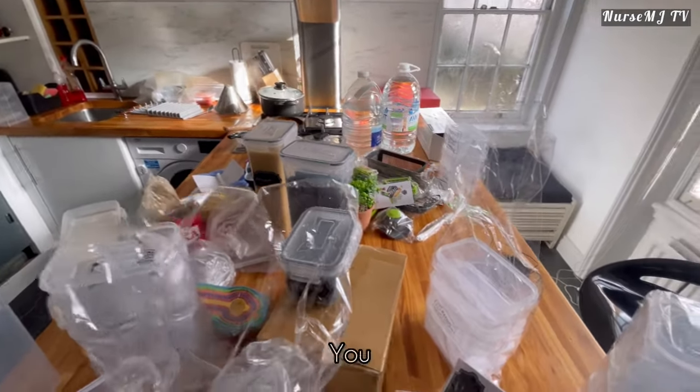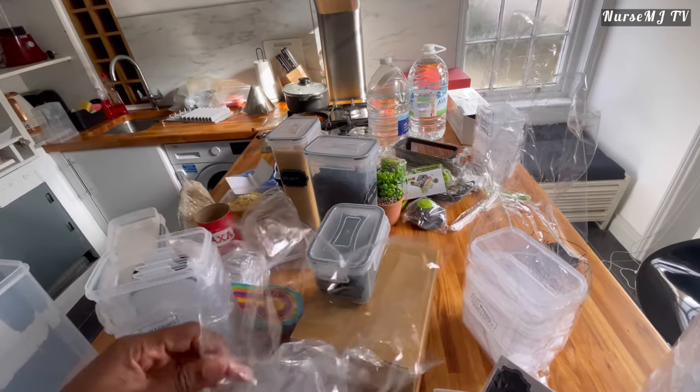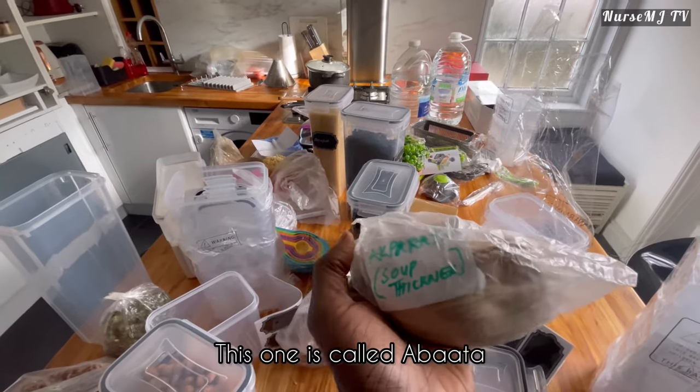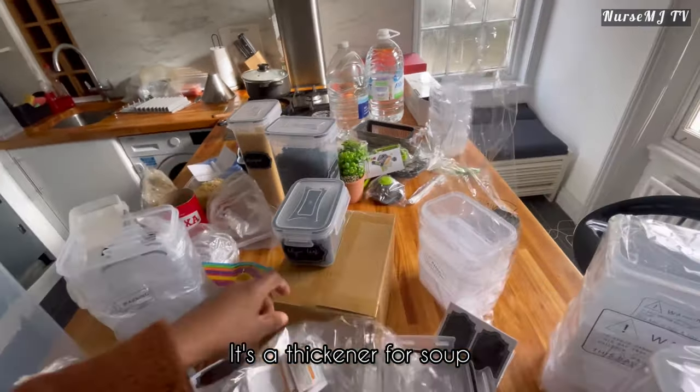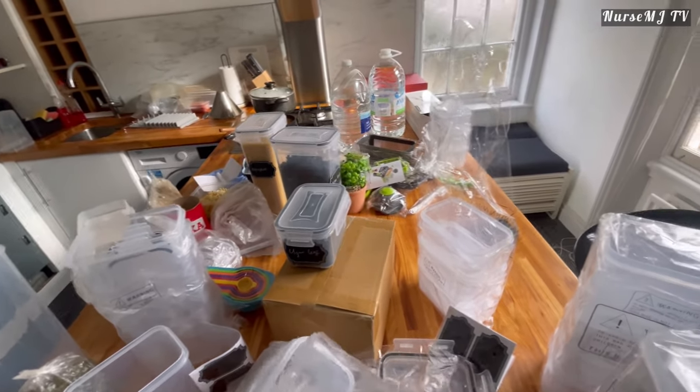What is this? Is it the okra? You know the seaweed. Very good. This one is called, you know what it's called? Abata. It's the thickener for soup. They use it to thicken egusi soup. Oh, so I need this now. Yeah.